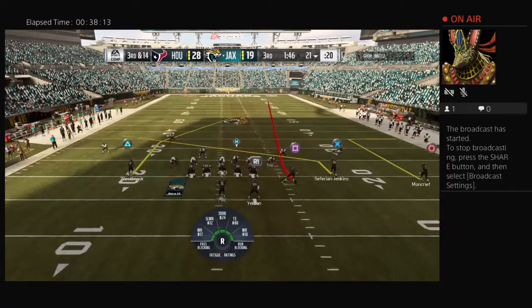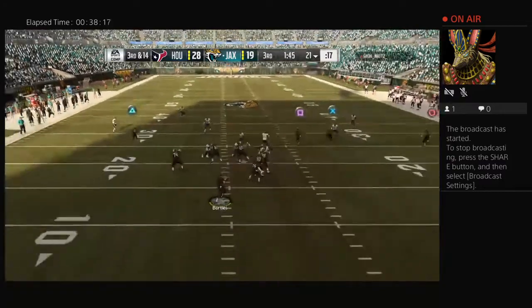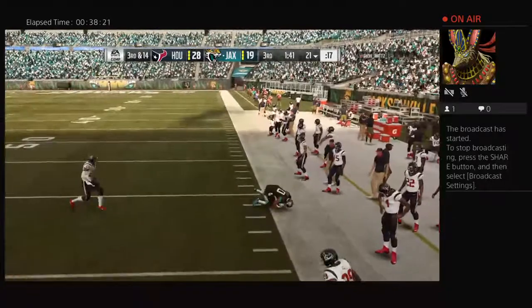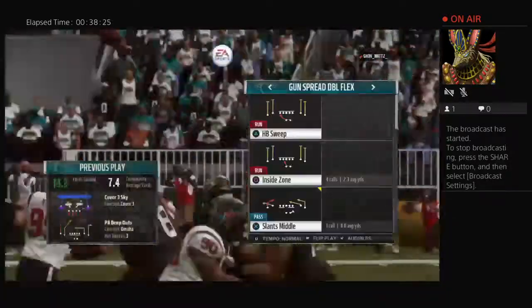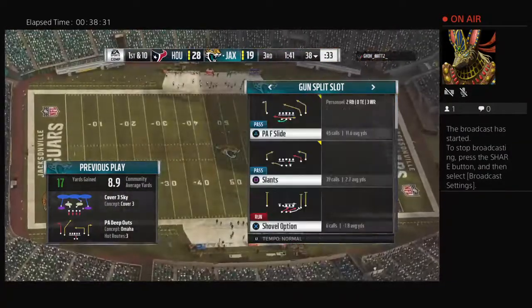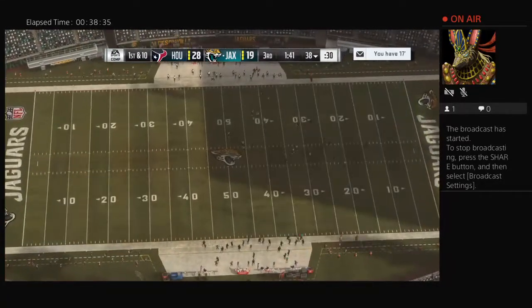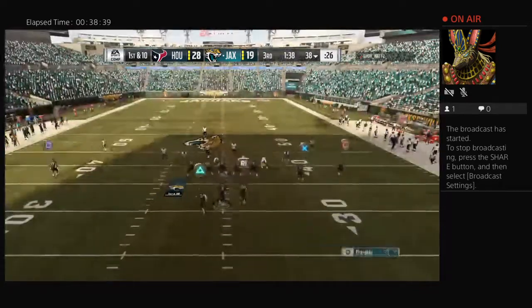On 3rd and long, it's Bortles. And he's got Moncrief. And he takes us beyond the 35 before going out of bounds. His first catch, and it's a pretty big one. They get the conversion on 3rd down. So here's a 1st and 10 at the 38.